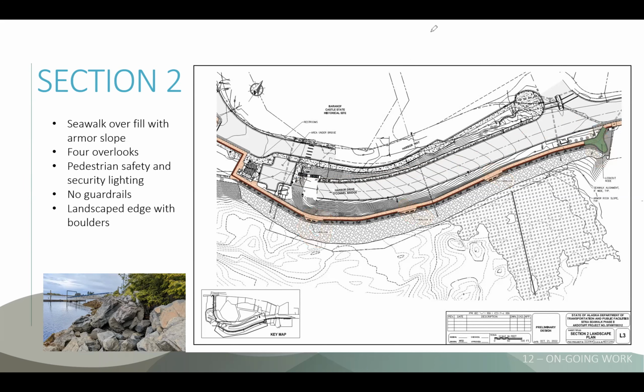We're looking at adding pedestrian safety and security lighting. We got some feedback early in this project. There was a real concern with this section being kind of isolated from the roadway and visibility from town. And so we really wanted to have enough lighting down here so that people felt safe on that walk. So we're looking at adding some pedestrian lighting along this section of the walk.